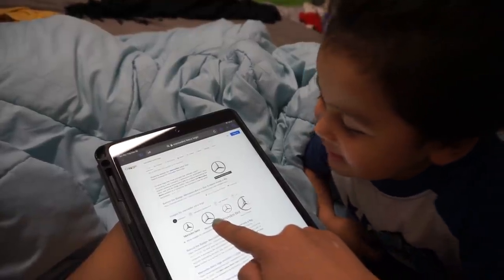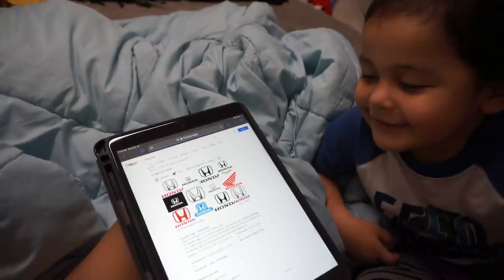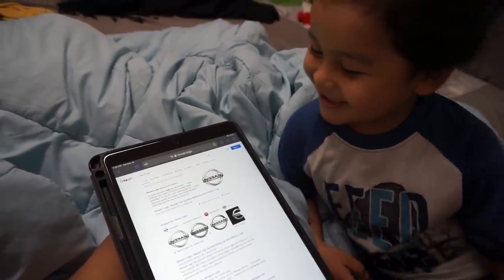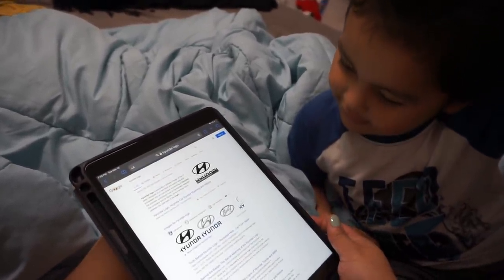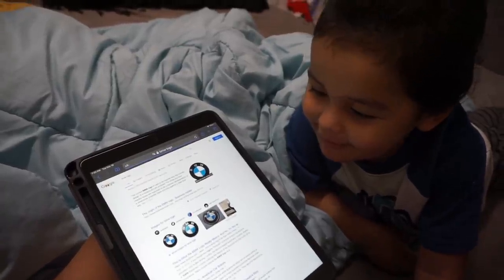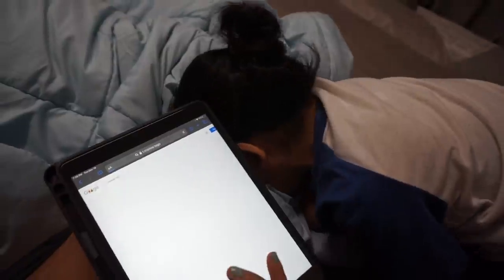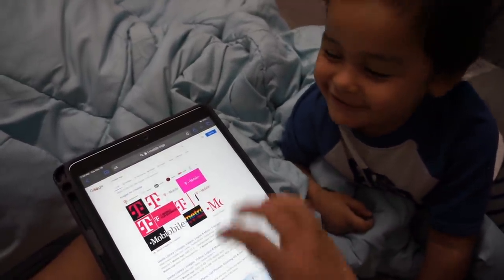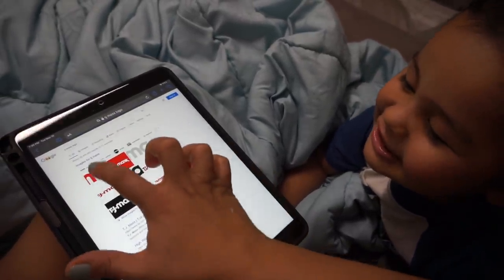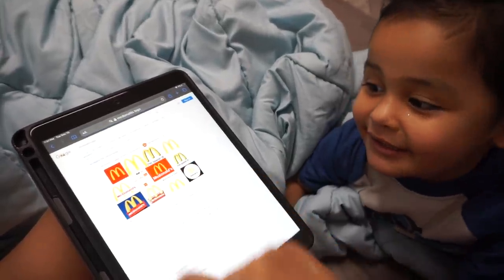What's this? Mercedes-Benz? Lexus. That's right. Honda. Nissan. What's that? Hyundai. Subaru. BMW. Macy's. Look, baby. What's that? T-Mobile. Popeyes. TJ Maxx. Okay, what's that?